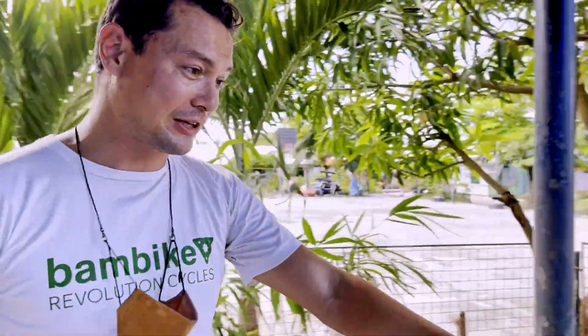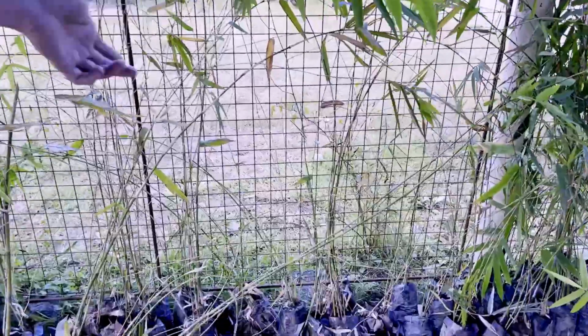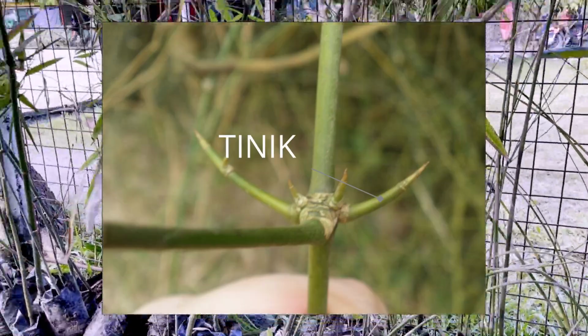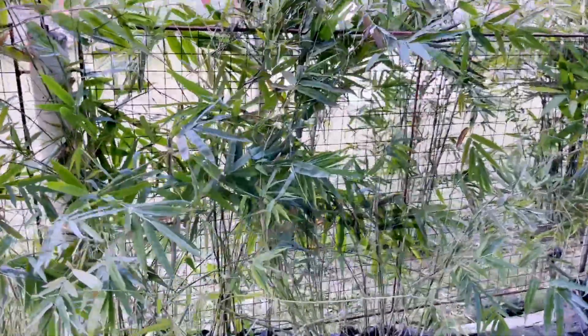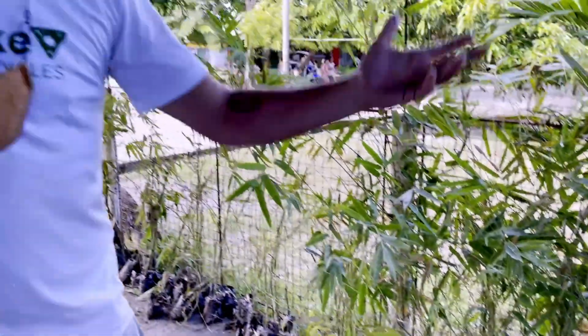Second one, ito, this is kawayan tinik. Itong klase ng bamboo is the one with the thorns. And we're going to be planting these because it's good at stabilizing the soil and acting as a natural fence. And then over here we have yellow bamboo, which is going to be used for ornamentals and landscaping. It grows to be variegated, meaning it's yellow with green stripes.